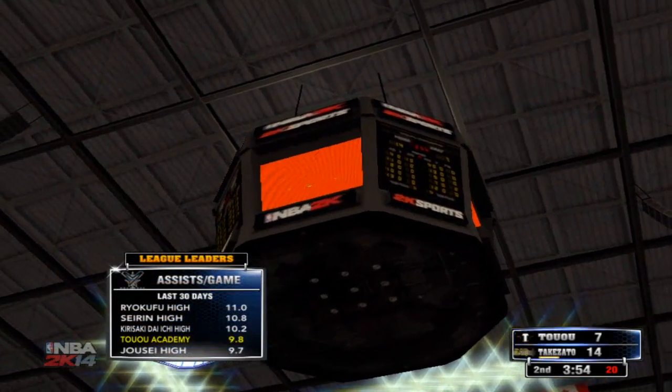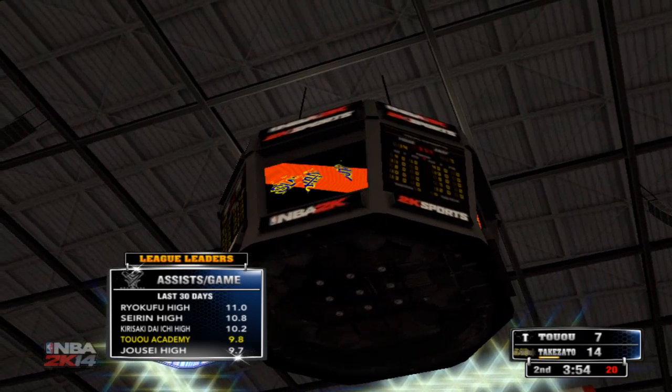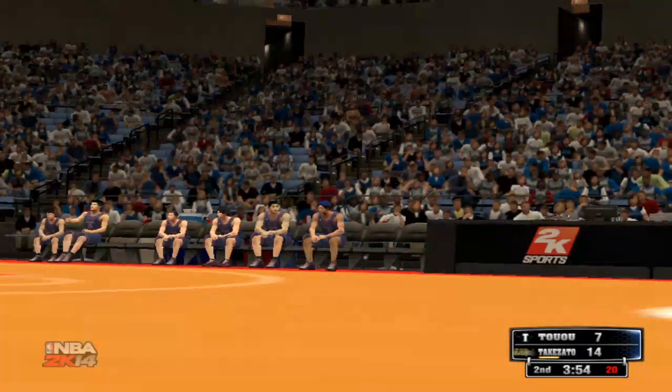Assists during the past month. And what really stands out during this recent stretch is just how well they're passing the ball. This is a club that is very unselfish.